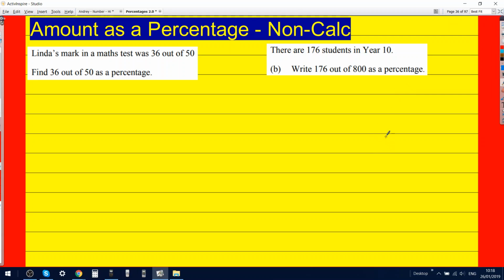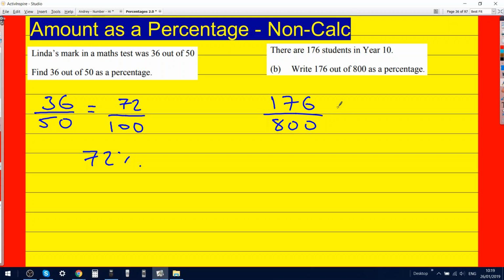Okay, how would you do these? So would you write it as a fraction first? Yeah. So 36 out of 50, and then would you times them by 2 to get 100? Yeah. So that would be 72%. Yes. How about the other one? So that would be 176 out of 800. So would you just divide that by 8? Yeah. So 176 divided by 8 is 22%. Okay.